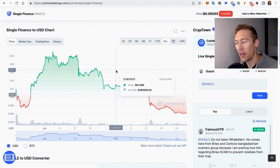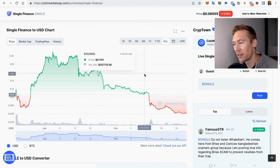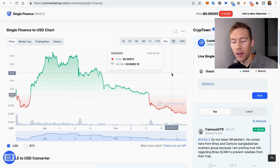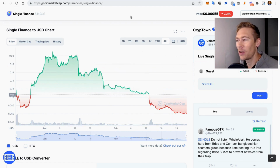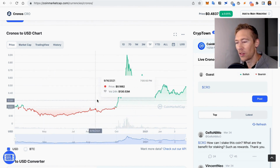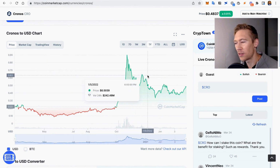You're almost liquidated there, or your stop loss protection jumped in. Same here at 10 cents. It goes down to 6, a 50% drop. Your stop loss is also triggered. So you want something that's a little more, this doesn't do you much better, but just know after this price jump, it's kind of leveled.